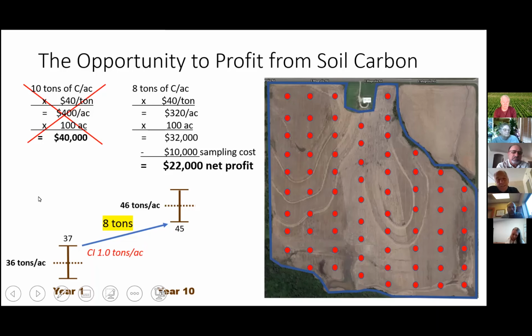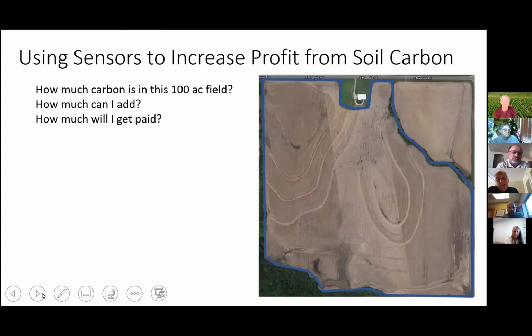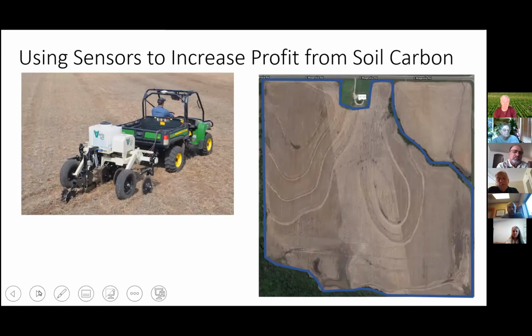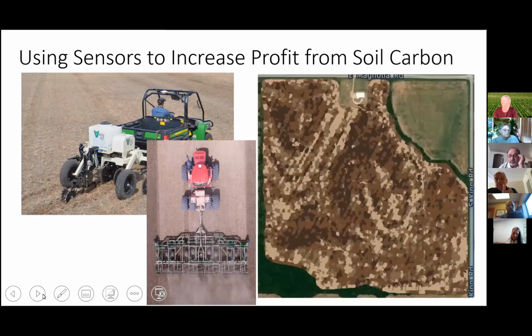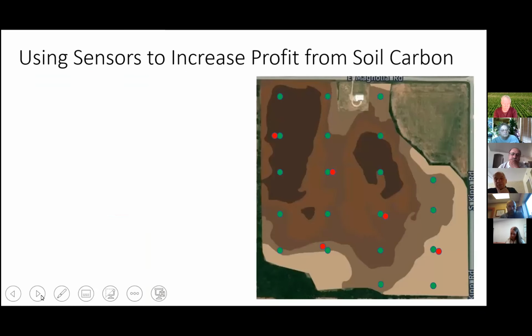But here's where sensors come into play. Let's say rather than using all samples, we start using sensors on here. We first characterize the XY variability of the carbon rapidly with our on-the-go system. Then we can use either embedded sensors on tillage tools or a cart-based unit, and we get a map of the carbon distribution of the surface. With that, we come in and take a handful of deep carbon measurements with our probe, and those are represented by the red dots.